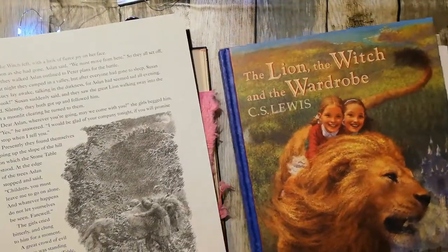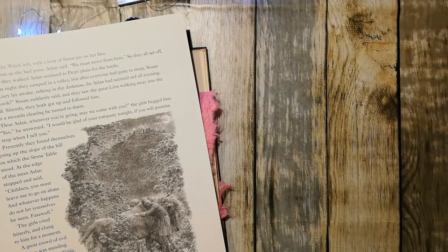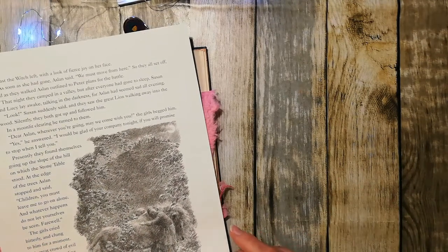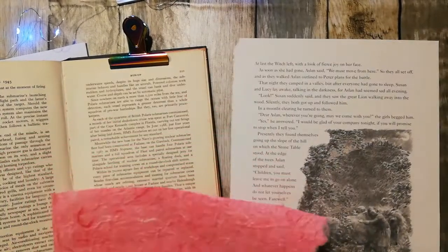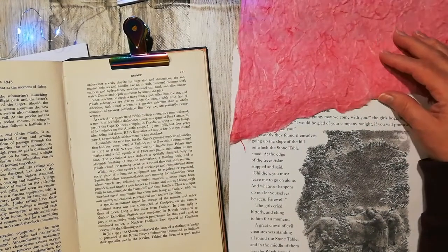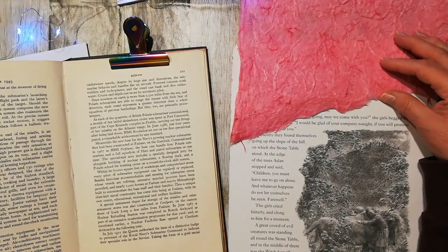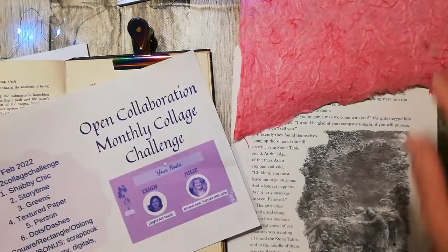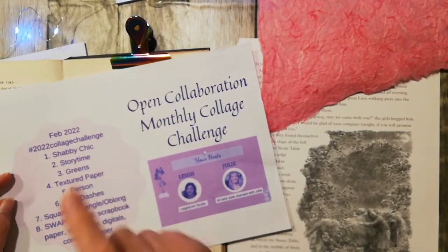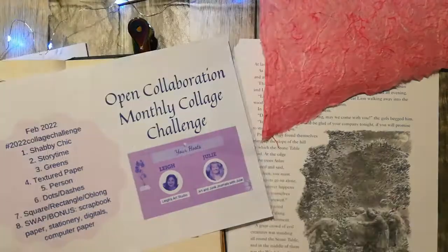So I hope you like my little flip through of my lovely book. I was kind of not sure if I wanted to take it apart, to be honest, when I found it. But I thought, well, I bought it to do that, and I've just got to go with it, really. I've got my Shabby Chic, I've got my Storytime, I've got my green, because I'm going to use that green paper.